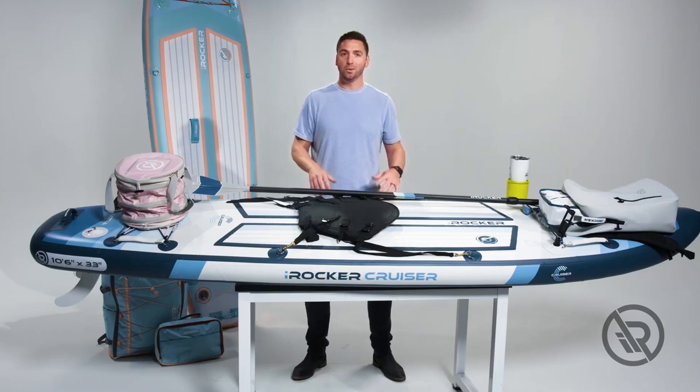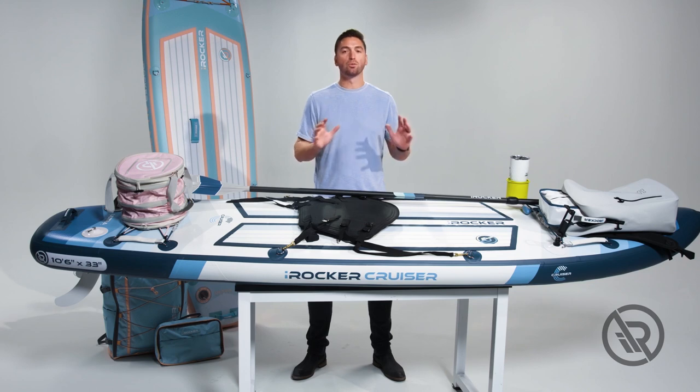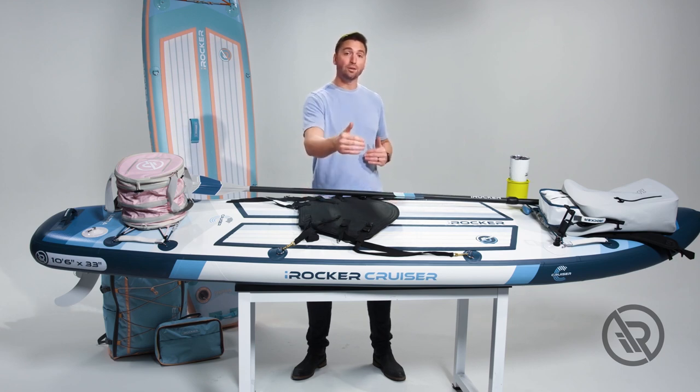A common question that we get is, how do I match a board to the rider? Just a general rule of thumb, keep safe rule, is the taller the rider, the longer the board. The shorter the rider, the shorter the board. Also, the wider the board is, the more stability you're going to get. So if you're a beginner or new to paddleboarding or kayaking, go with a wider board.